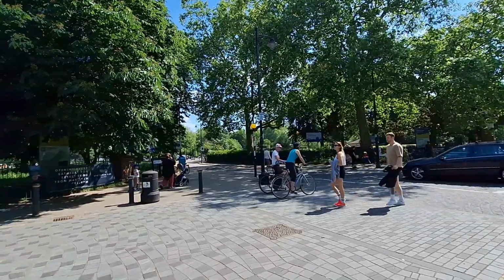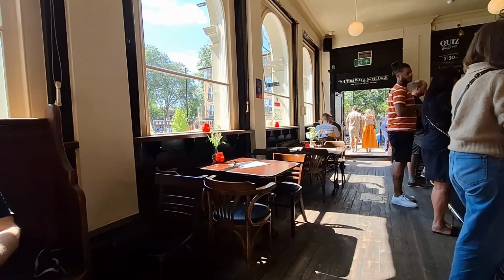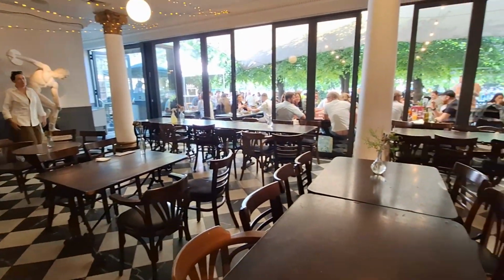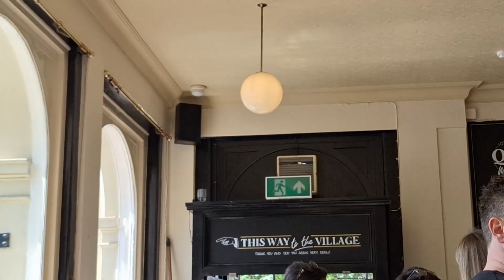There are quite a few nice bars along the park, but this time around we decided to stop at the Royal Inn for refreshing drinks. We sat next to the bar, but we discovered later on that they also have a pretty big patio.